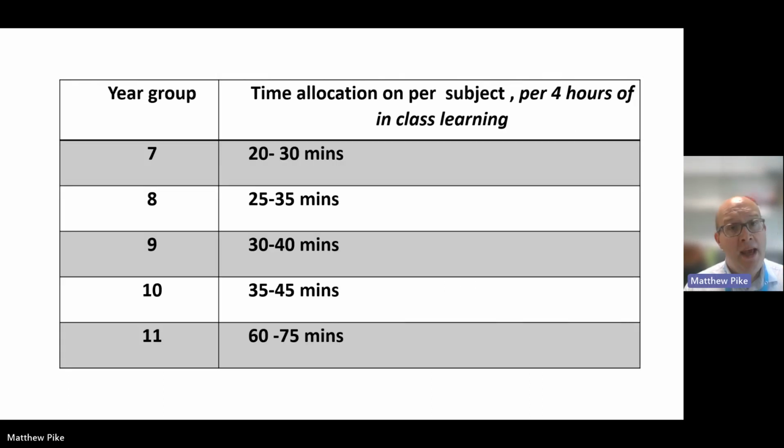I've given here then, just to conclude, a rough guide about the amount of time in total per week that you'd get at different points during the year. And we slowly build that up.